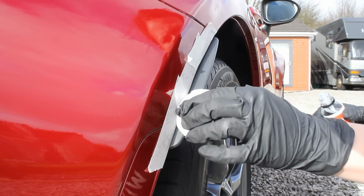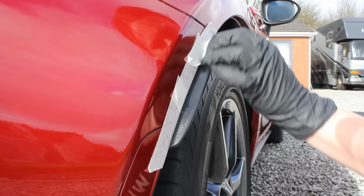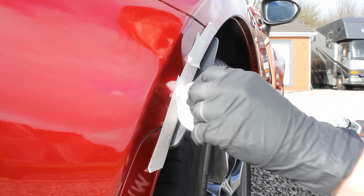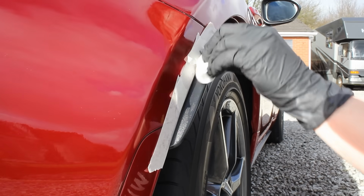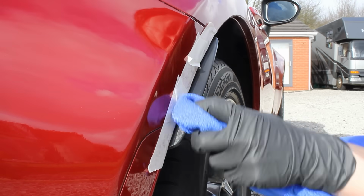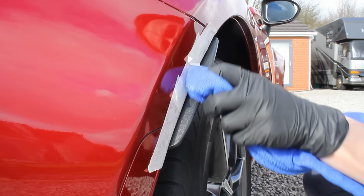I've had this on my car for over a month now and it showed no signs of deterioration, which I definitely wouldn't expect at this point, to be fair, considering it estimates that it should last for 1 to 2 years, but it has so far removed the need to apply a trim dressing every single week to the car.